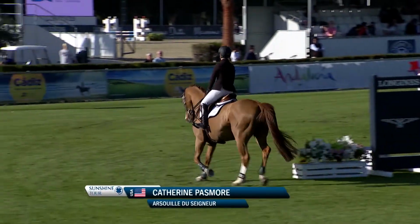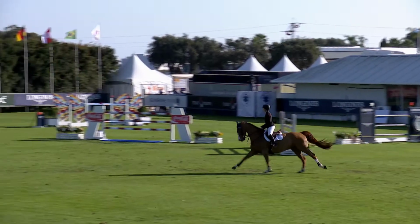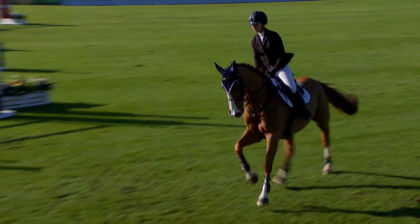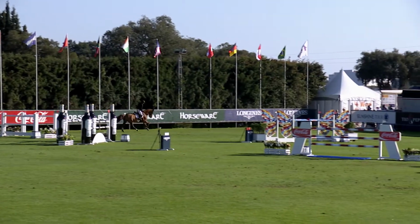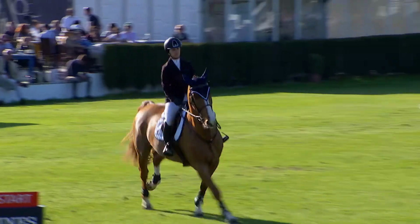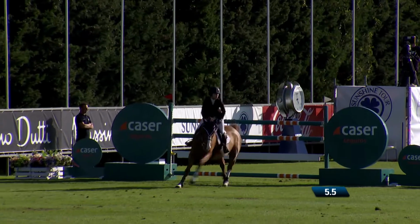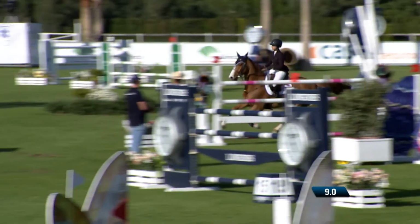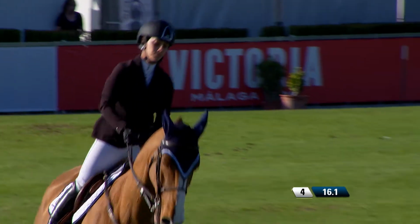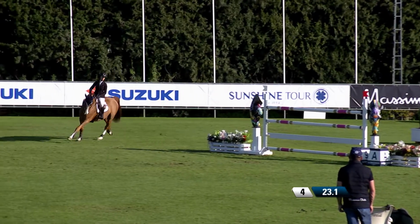Next is Catherine Passmore, and she's riding Assouille de Seigneur. It's written by Giovanna Rinaldi, and previously for a long time written by Robert Prix for France. So 7th to go in this 14 horse Grand Prix. Oh, a little too much of an angle there at the Suzuki oxer.